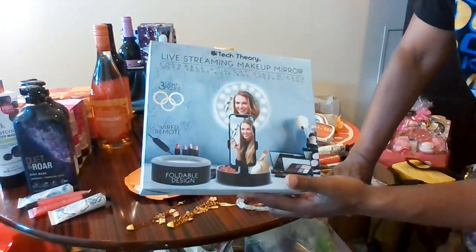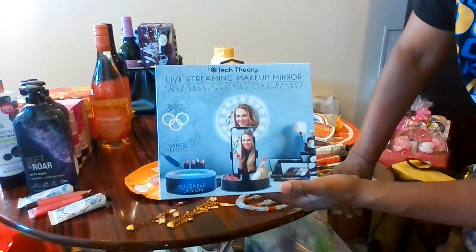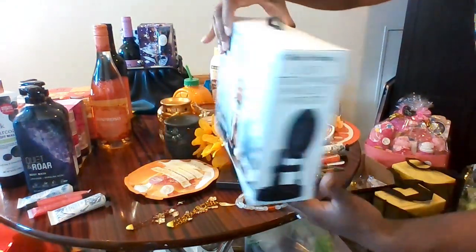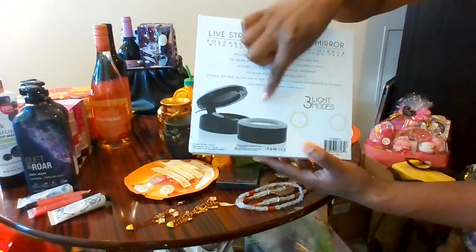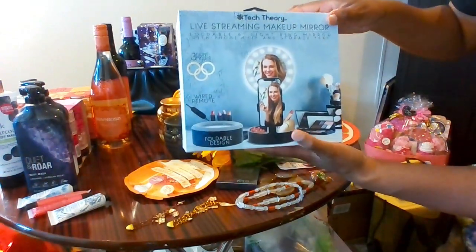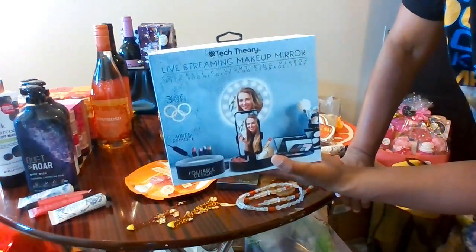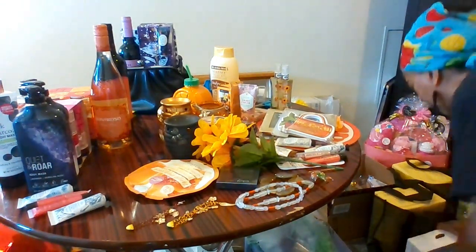I found this live streaming makeup mirror from Grocery Outlet. Foldable 6-inch light ring mirror. See, it lights up. And then that's how it looks. You add your phone and do whatever. This is nice. I think I'm gonna go back and get one for myself. This was $9.99 at Grocery Outlet. So I'm gonna put some stuff together with this.